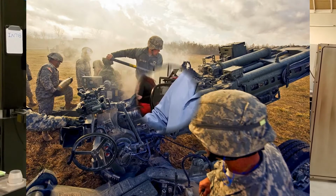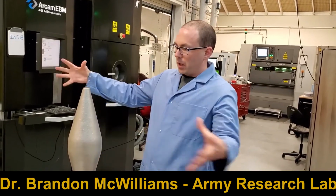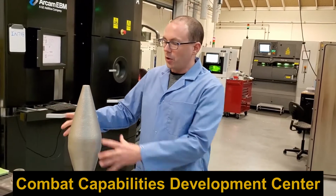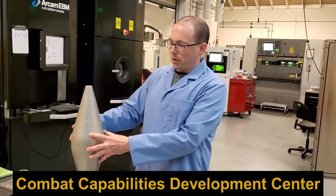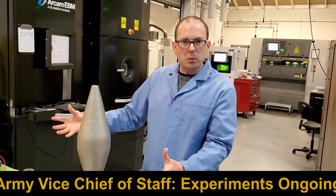So eventually we want to be able to control how, when the explosives on the inside blow up, how that makes the fragments: the pattern, size distribution, velocity, all those types of things. Right now, if this would blow up, it would just kind of shoot out randomly. There'd be a lot of fragments that wouldn't be usable.